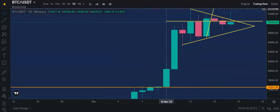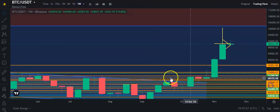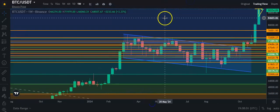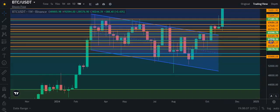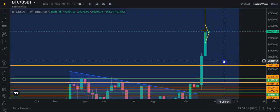Now, that is the target. Let me put this on the weekly time frame to see it a little bit quicker. But that is the target of this big flag that we created over about 7 months, guys. So, short term, I can say about $100,700 is the target.